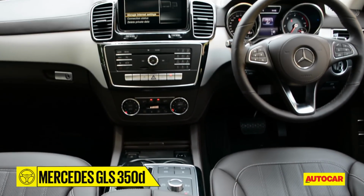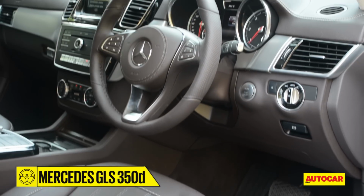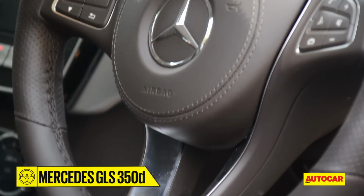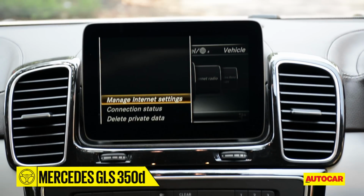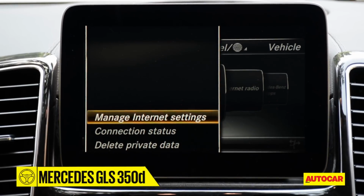The new GLS's cabin too has been updated, but it's not as modern as its competitors. However, quality levels are still premium and there are new elements. There's a sportier 3-spoke steering, the instruments get a more detailed digital info display, and the top portion of the center console has also been revised. An 8-inch screen takes the pride of place on the dash now.